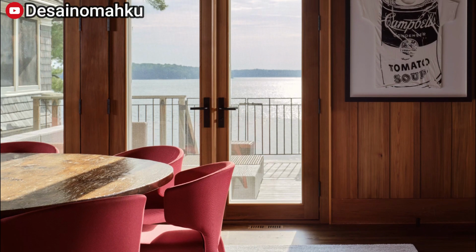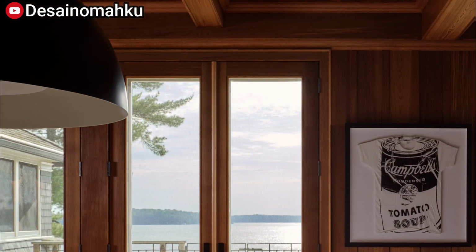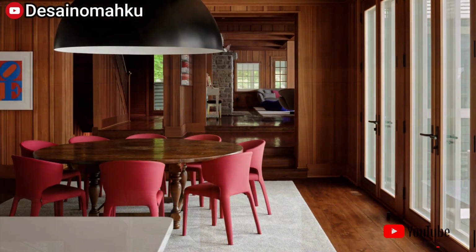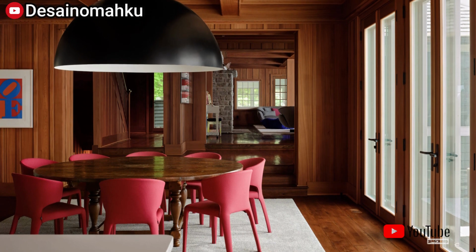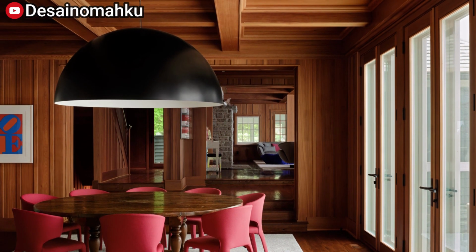The screened back veranda was rejuvenated with a fresh coat of white paint, offering a bright and open space that capitalizes on the beautiful water views. This area was thoughtfully divided into separate seating zones for both adults and children, with the addition of durable outdoor furniture and distinctive blue Paola Lenti outdoor rope rugs.